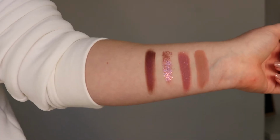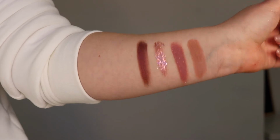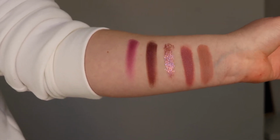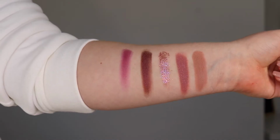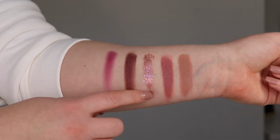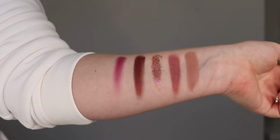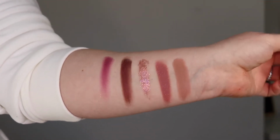Then we have the shade Woo, which is a warm toned plum with a metallic finish. And the last one is the shade Darling, which is a cool toned dark berry with a matte finish. This one swatched very dry. So this is the Amore palette, and out of this palette, the shade Affair, which is the pressed glitter, and the shade Darling are not eye safe. Or as Colourpop likes to say, they are not intended for use in the immediate eye area.